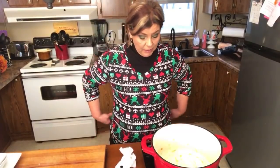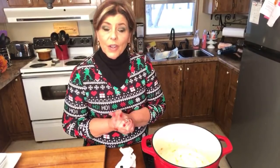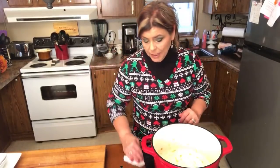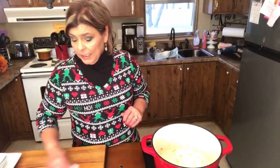I'm gonna take a moment here and we're gonna call it about 30 minutes or so. The chicken is already partially cooked, so it's not gonna take a full hour in the oven. So you got about 35 minutes. You just wanna make sure that your chicken is cooked thoroughly. We don't want salmonella or cross-contamination or anybody getting sick.